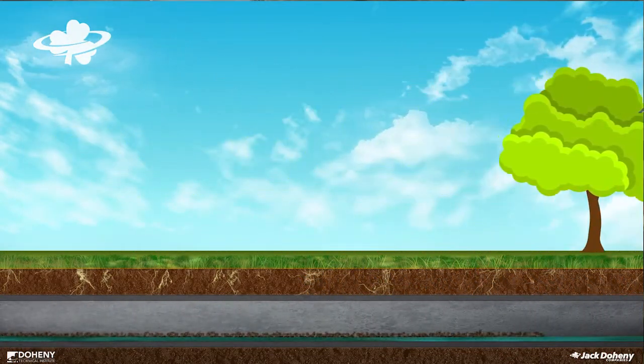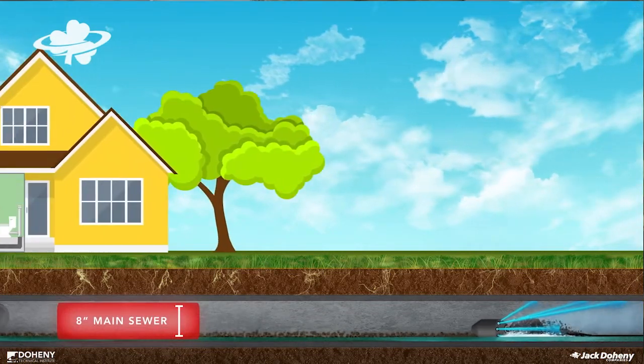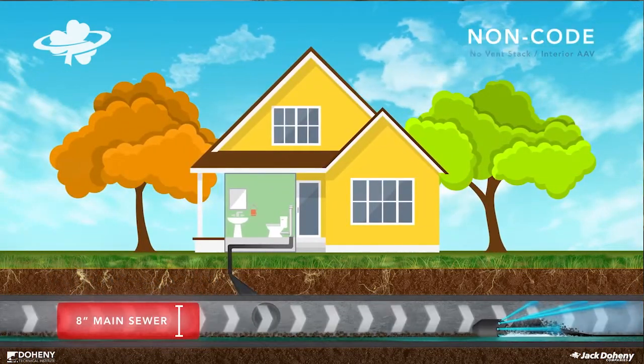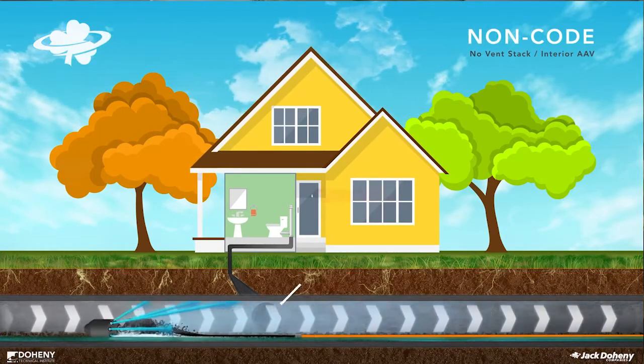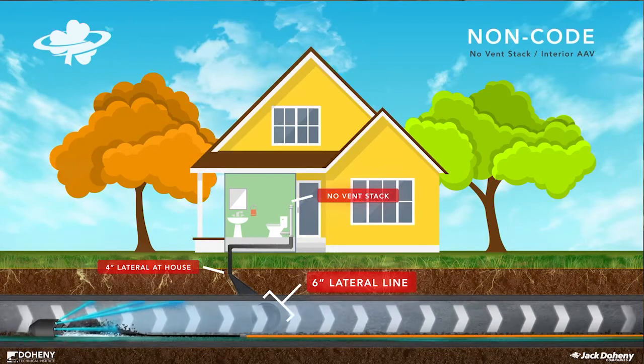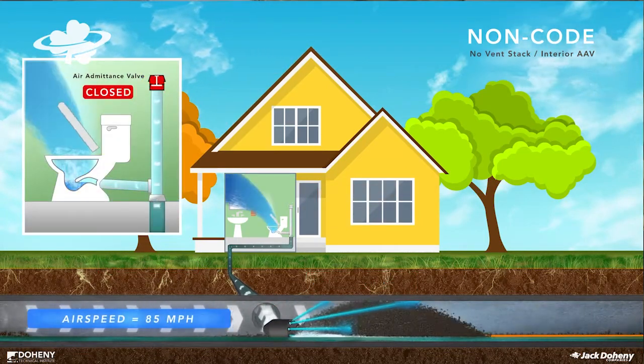This third house was put together non-code, with an air admittance valve. You can see it doesn't have a vent, but there is an air admittance valve behind the toilet. Once the air hits the air admittance valve, it closes it, and that air is forced to come out of the toilet. As you can see, it's going to make a pretty big mess.